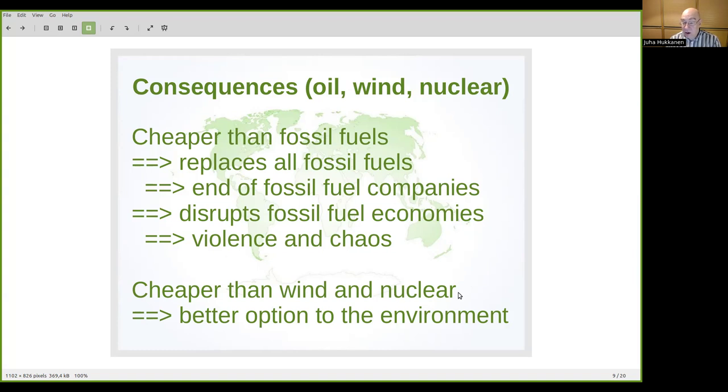So it will be cheaper than wind and nuclear. There's no need to build nuclear power. There's no need to be building wind power, and it's a better option for the environment. There will be no massive disasters with nuclear, and wind turbines' ability to kill all kinds of flying things, that's not good. Birds like it when the wind turbines disappear. These things that take energy from the heat of the seas can be placed quite nicely in coastal areas. They will not cause any kind of disasters there.